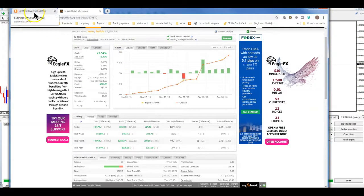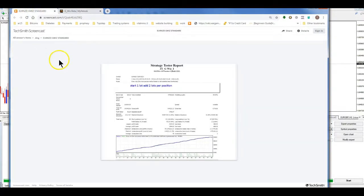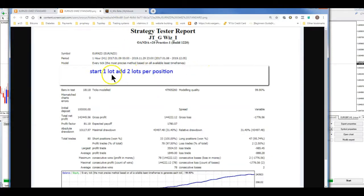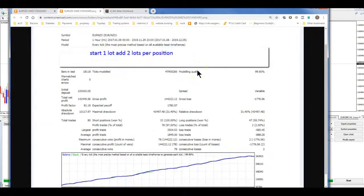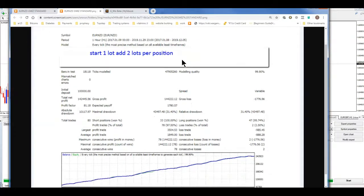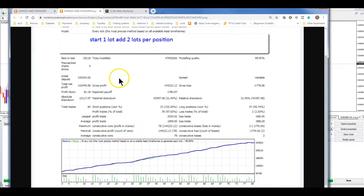Okay, and this is the Euro New Zealand trading one standard lot, and this one added 2 lots per position instead of 1 micro. And this test was run on the 1 hour time frame from 2017 until December 5th, 2019. So nearly 3 years. Again, it's a $100,000 account that was tested.